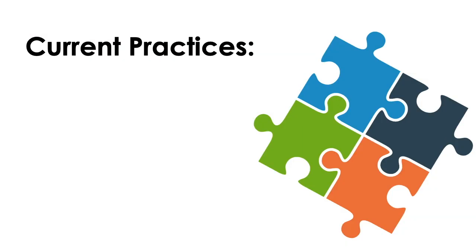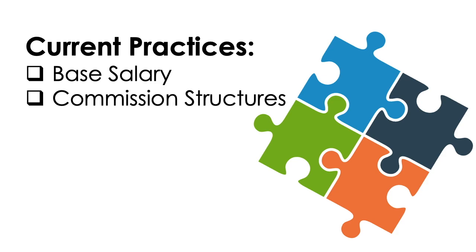So the current practices are, base salary. We're paying a base salary and then giving you commissions, right? Then we have our commission structures, right? So we need to be able to create a commission structure that allows a person to say, hey, you know what? I can make more money with this organization. It's not just a one-time salary like a director of nursing getting paid $80,000 a year. No, marketers, you need to give them incentives to keep them, retain them, and to make sure that they go out there and make more money for your company.